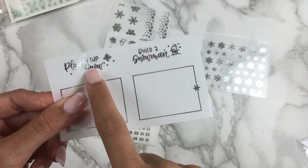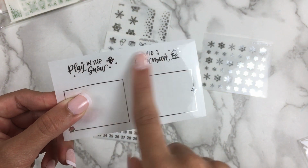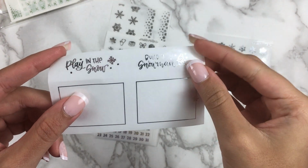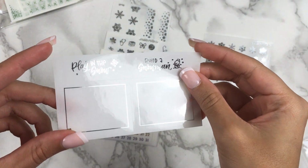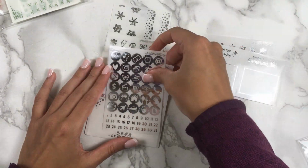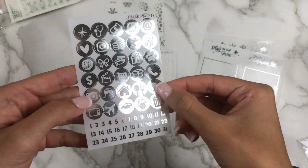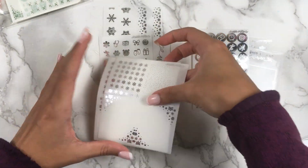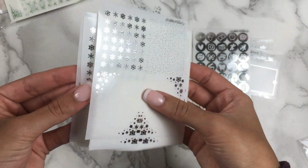And then we have 2 scripts, Play in the Snow and Build a Snowman. I love this edition because it's very much a winter Wiggle at this point now, because you get winter specific scripts instead of just a normal script sampler. So that is a super sweet touch to add. And then we have our circle icons and our date dots. And then we have the 6 sheets.